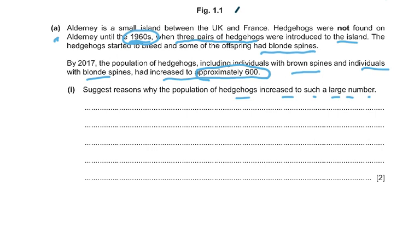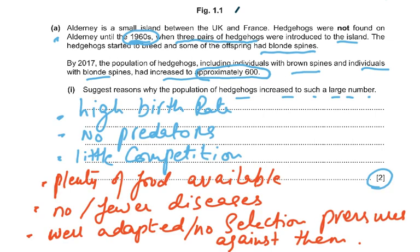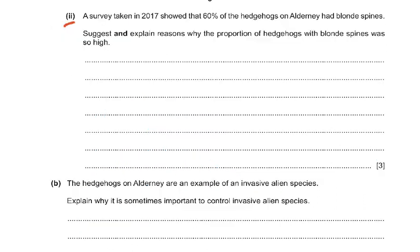So these were the answers that you were expected for 2 marks. Just a quick look of how you would word these. High birth rate, no predators, little competition, plenty of food available, no or fewer diseases, well adapted, or if you said no selection pressures against them. Then coming to part 2 of the question, a survey taken in 2017 showed that 60% of the hedgehogs on Alderney had blonde spines. 60%.